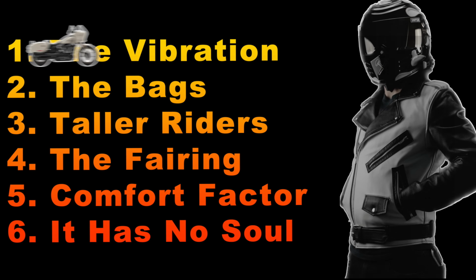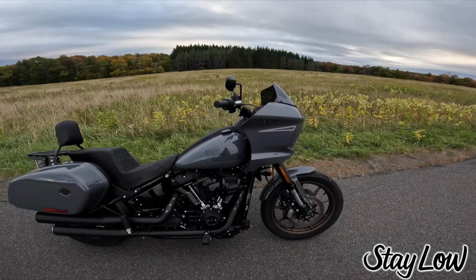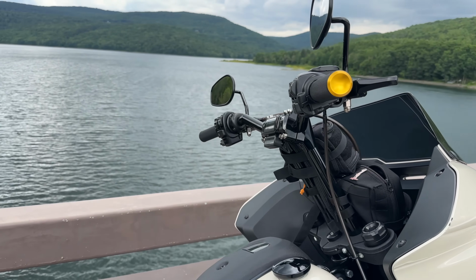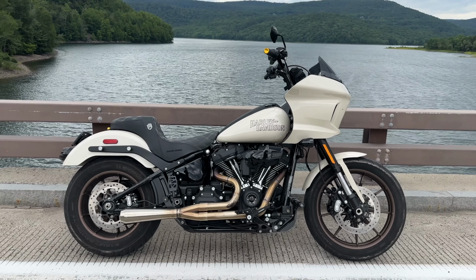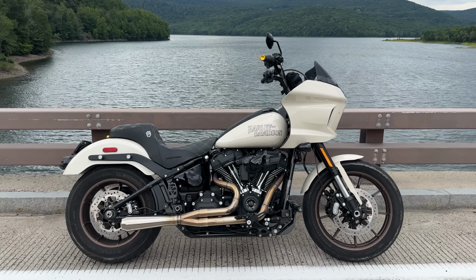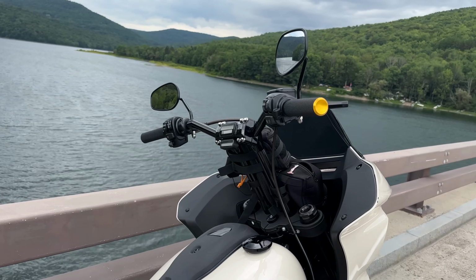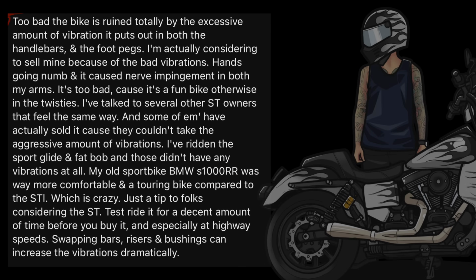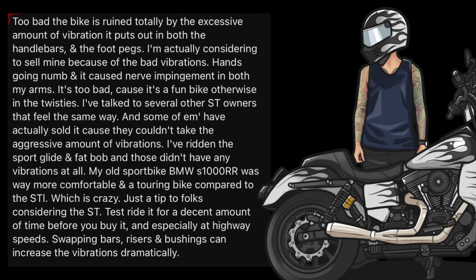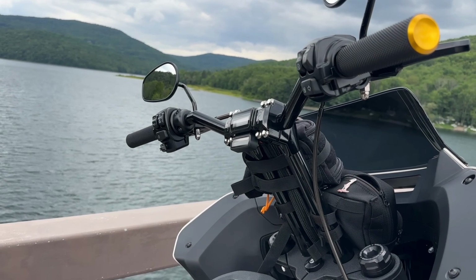The first point being vibration is something that many Lowrider ST owners have written in to me about. It's something I had never noticed until it was brought to my attention. So this is specifically an issue if you decide to go higher on your bars, which I think most people will tend to do. After going higher on your bars, you might begin to notice that there is a slight vibration that seems to be coming from the grips of the bike into your hands. For me, I would have never even considered this a factor if somebody didn't bring it to my attention, but upon further inspection, I actually did notice that it was something that was happening.